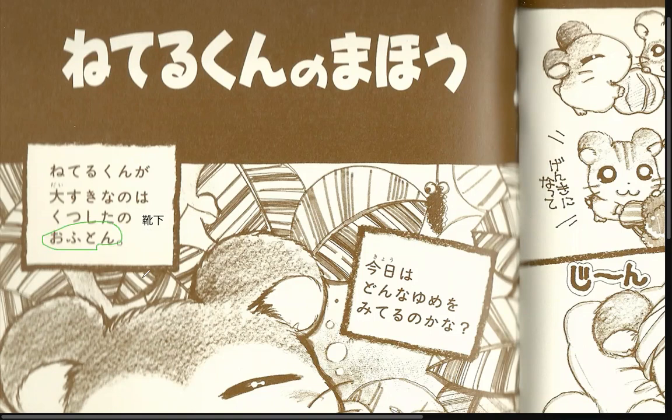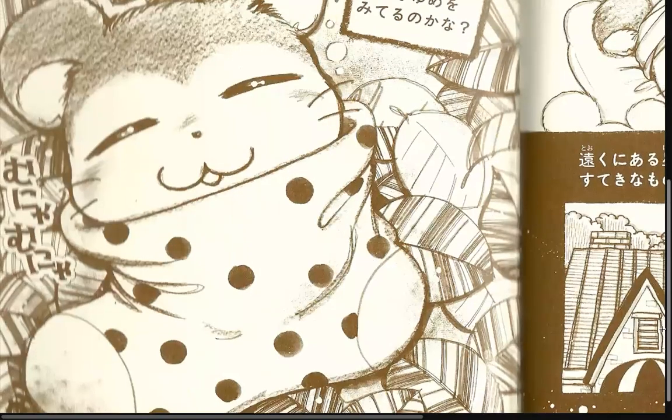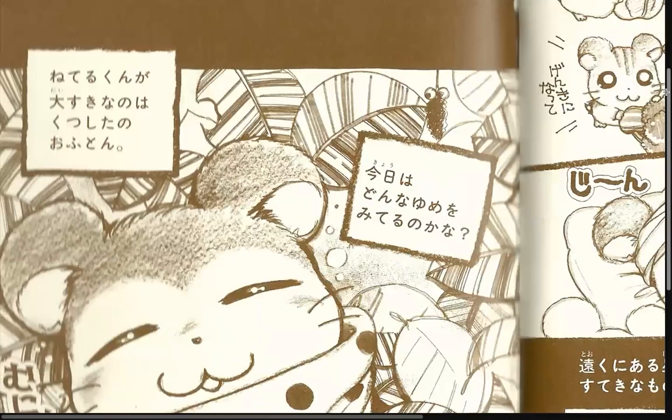Is that just like futon? It's the same as futon. Okay. So this is something that only makes sense because he's a hamster. So it's a sock futon. This name, it's a sock futon because he's a hamster. He's tiny. You can't have a real futon. So yeah, that's what that says.